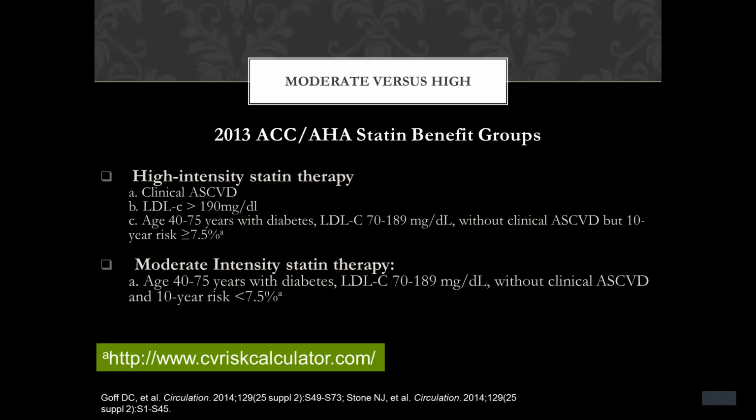So that's why they did not put an age next to this bullet point, because no matter what the age, if you have an LDL cholesterol greater than 190, you could have what we call familial hypercholesterolemia. Then we move to the moderate-intensity statin group.